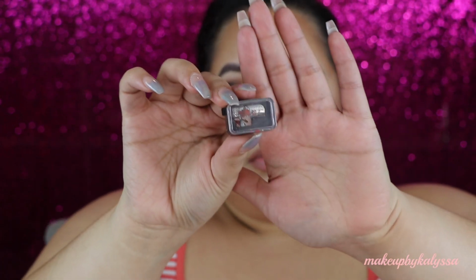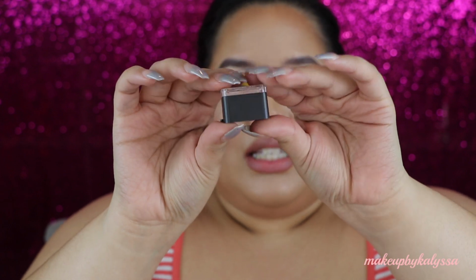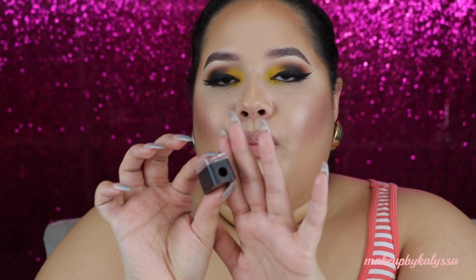The one product that I feel like a lot of people underestimate and don't really think about are sharpeners for your lip liners and your eyeliners. So the sharpener that does that for me is this MAC sharpener, and I love not just any MAC sharpener, it's the single one. This pencil sharpener is just so beautiful, and it sharpens it so crisply.